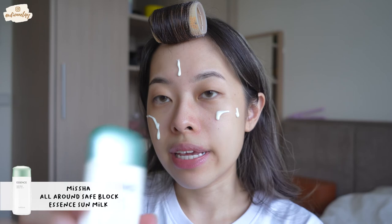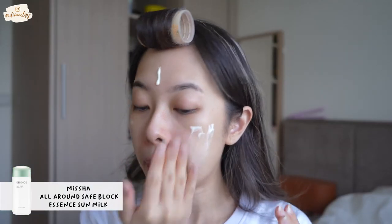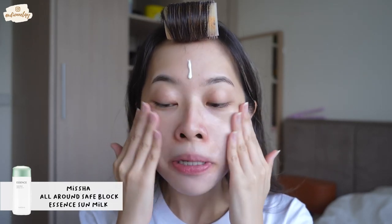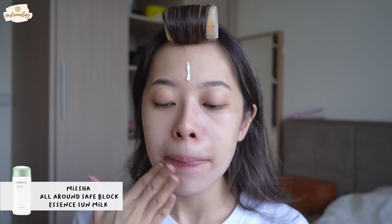So this one is the Essence one. There are quite a few, the pink cap and blue cap one. But I like this Essence one. Actually, I haven't tried the rest yet, but I like the fact that this one is more moisturizing, according to what they say.